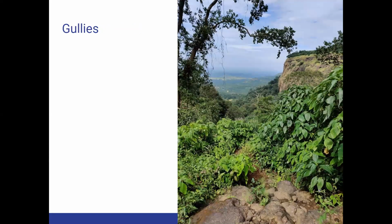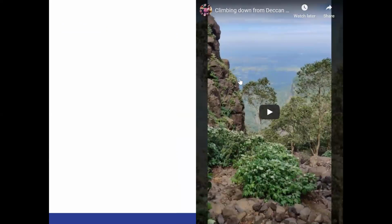Voila, and then as I mentioned, at a certain point, we have to get down a small gully, which will also lead to the Konkan plains. But midway the gully will take a left into the entry of Siddharghat fort.